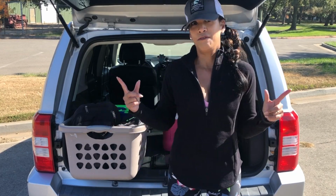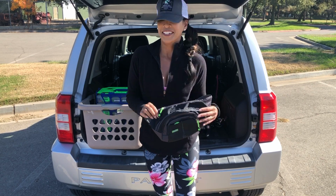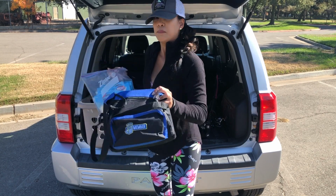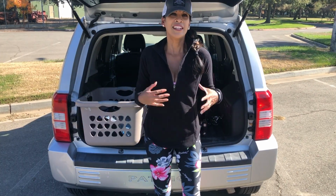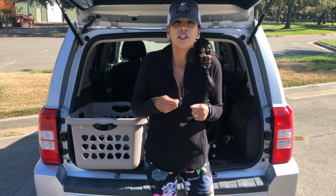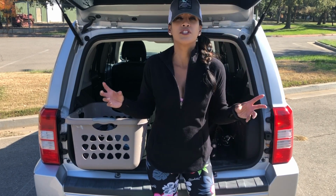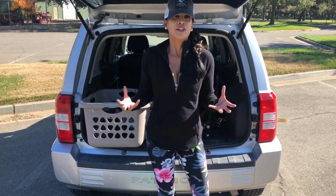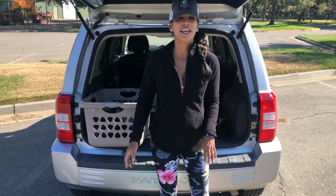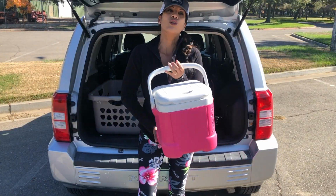Now in mine, I can fit my day pack, my fanny pack, my lure locker, a bunch of plastics, and any other miscellaneous items that you might end up with by the end of the day. Also, if I'm tying on lures at my car, it's a great place to drop those cut pieces of line because you don't want to be a jerk who litters all over the place. You want to be a good steward of the sport. So just toss everything into your laundry basket, and then when you get home at the end of the day, throw them out. The second thing that I always carry with me is a cooler.